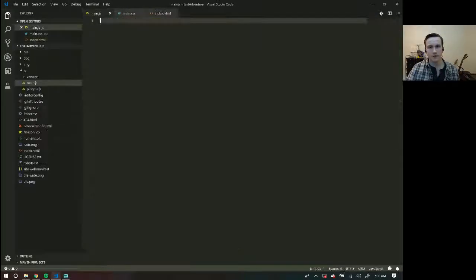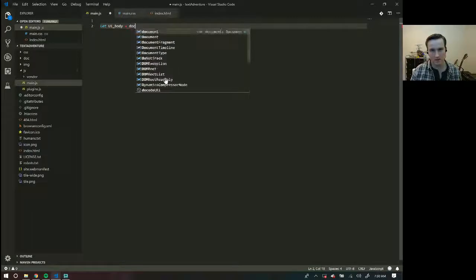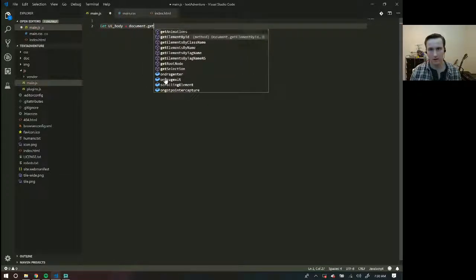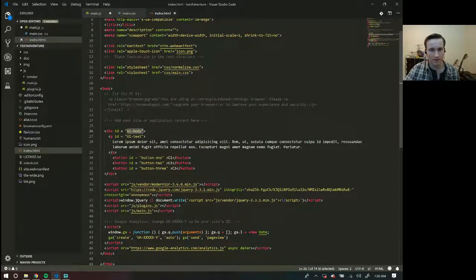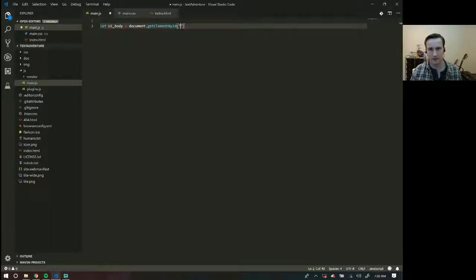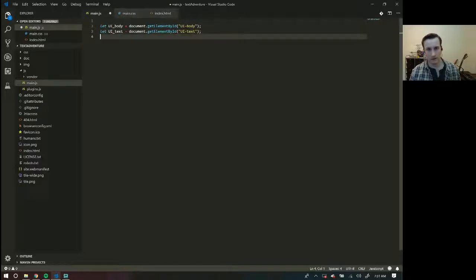So we'll go into main.js and we're going to do let UI body equal document dot getElementById, and we're going to use this UI body. That's the ID that we have. So we're going to pass that in. getElementById, UI body. Okay, and let UI text equal document dot getElementById UI text, and then we're going to do our buttons.